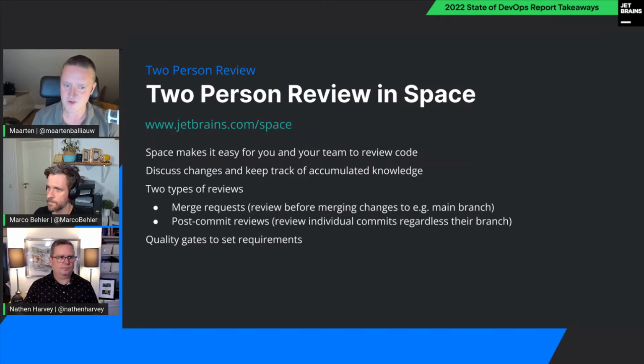One is using the merge request or pull request flow, where you actually review changes in a branch before you merge them into your main branch. The other one is post-commit reviews, where essentially any developer can look at the commits in the entire Git history and start a review, discuss with the author, discuss with the team, whatever is going on there.